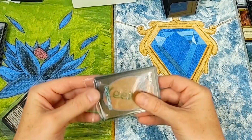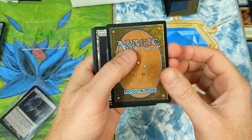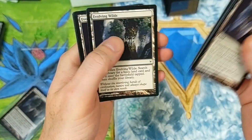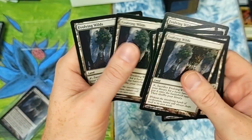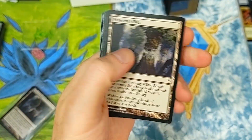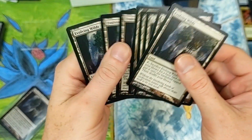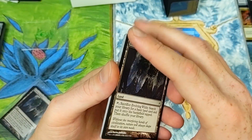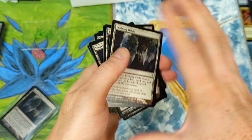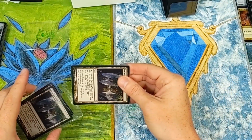And then the keepers. Let's see what's all gravy, baby. Oh, yes. You can't go wrong with the Evolving Wilds. You know what? I got to be honest here, guys. I think I have about 500 Evolving Wilds that you guys have sent me now. You know, I should have made a meme out of a different card. Like, I don't know, Jace, the Mind Sculptor, and seen how that went. Just throwing it out there.